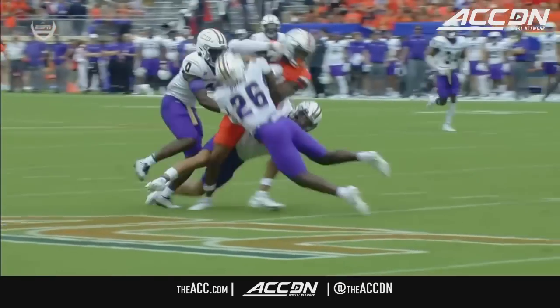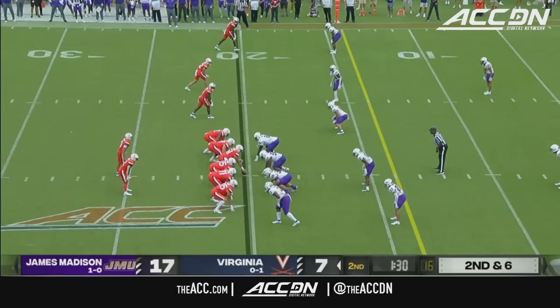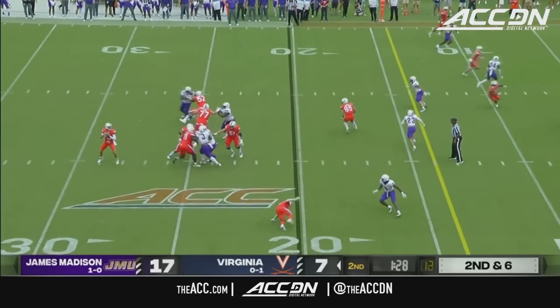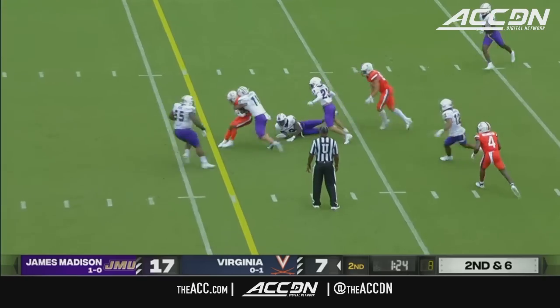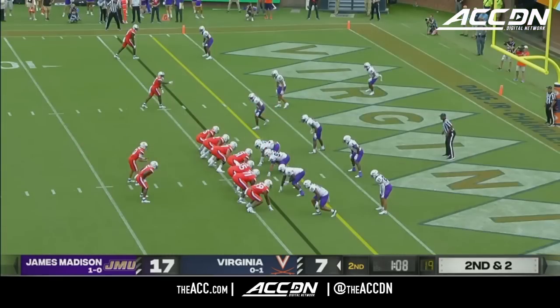You see what the stoppage of play is for, because they were going with some tempo. Please reset the game clock. 4-yard gain, 2nd and 6. Jones motions, that'll cut back in, and there he is. Harris Jones rumbles ahead. That should be enough for another first down.